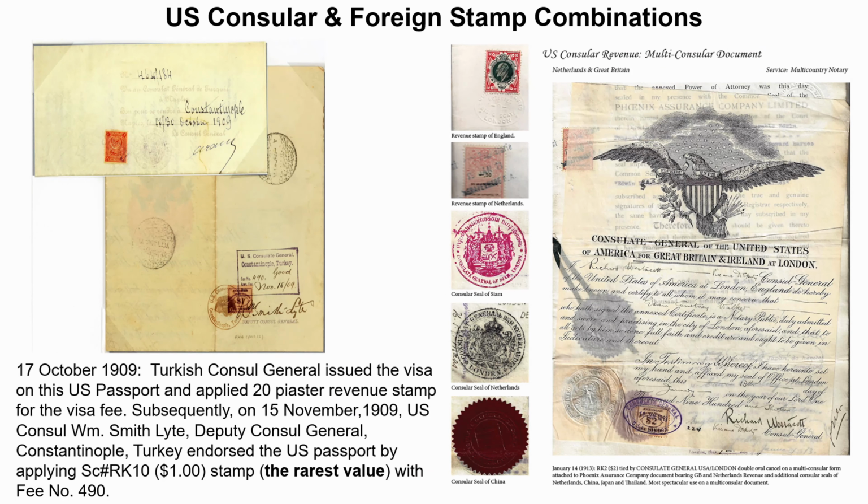We're just showing some examples of combinations of use of U.S. consular stamps and services with that of the foreign countries. The one on our left is a 1909 U.S. passport, where Turkish consul general issued a visa, charging 20 piastre, that revenue stamp. And then on 15th November 1909, U.S. Consul Light at Constantinople, Turkey, endorsed the passport for further travel.